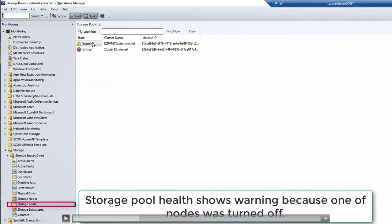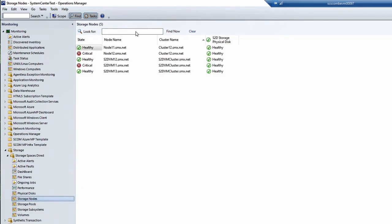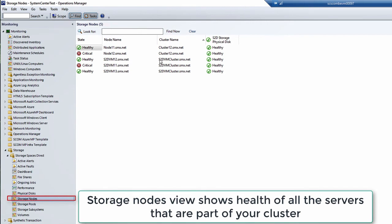Now we have reached the storage pool. If you can see clearly there, you have storage subsystems, which are your clusters, and then you have storage pools. Storage pools monitoring was not there earlier in the older S2D management pack. We have added it new. We'll now move to storage nodes. This is also a new capability that is added in the new S2D management pack.